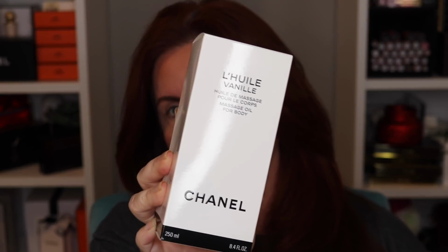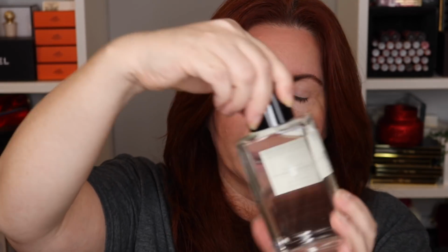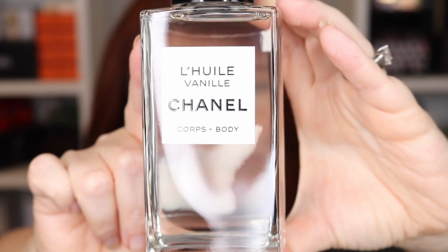One thing I did pick up, if you saw my Instagram, that's not part of the fall collection at all, is the massage oil for body. This is the vanilla one. I've mentioned this in other videos, and I love this stuff. I think it's awesome. You can only buy it at the boutiques. You cannot get it online. You cannot get it at a Chanel counter at like a Saks. It comes in a very large bottle. It takes a long time to use this up.